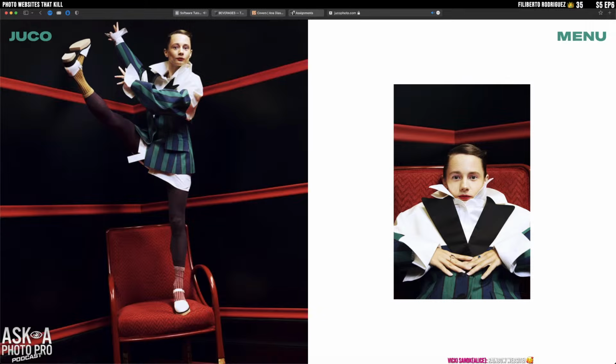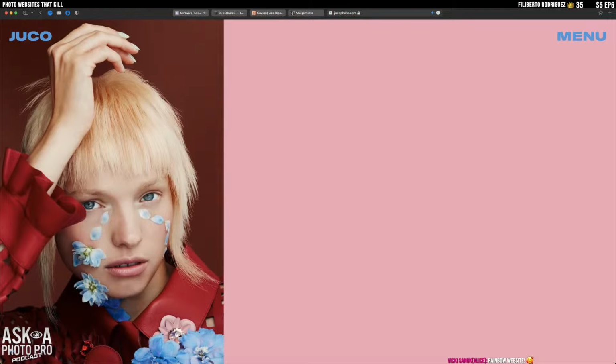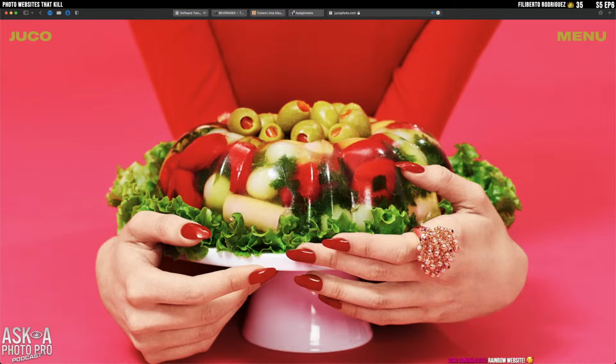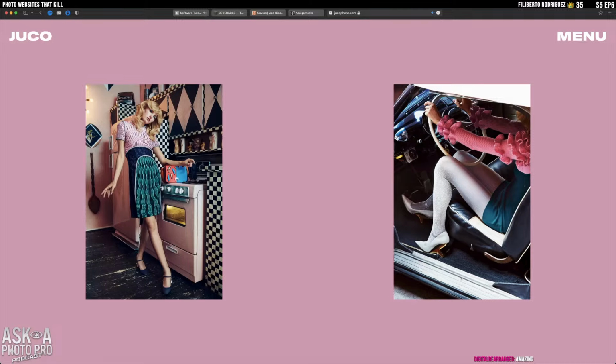A really well laid out website. Look at how they jump between red background, pink background, white background. It's all making the photographs just pop. Love it. Absolutely love it. My standards for photography websites are high, and yours should be as well.